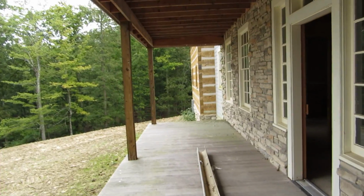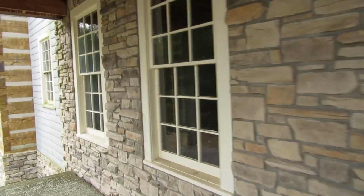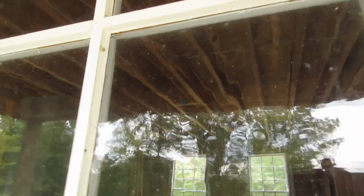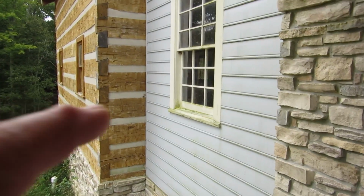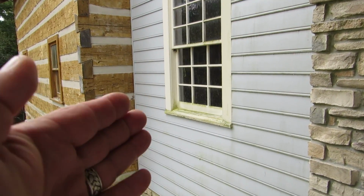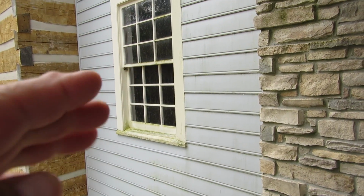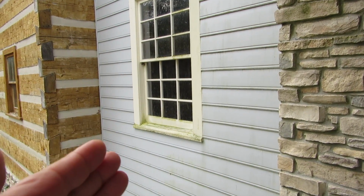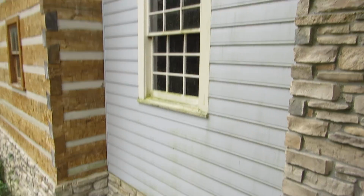So the house is really like 3 sections. You've got the stone with the windows with the ripple glass. Can you see that? I think you can. I think that translates in the video. Then you've got the center section, which is hardy plank, but it's the really nice old-fashioned style. It's with that little bead on the bottom, and that's a composite concrete.